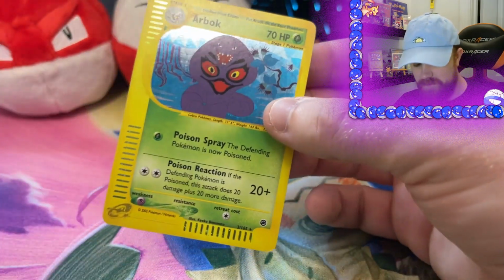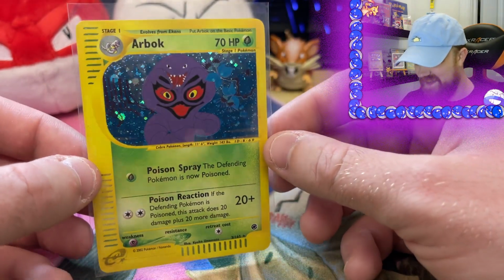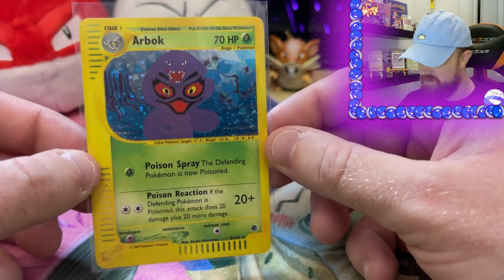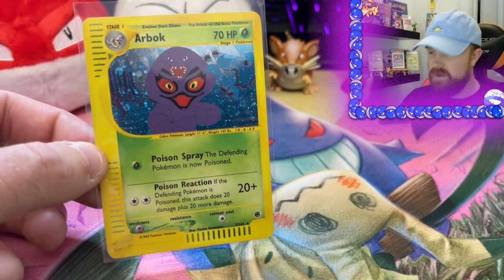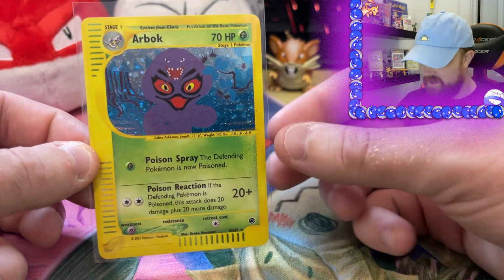but wow. The kid was like, oh, there's an Arbok in there that's worth $5,000, and I was like, I don't know about that. Definitely not a $5,000 card, but it's also definitely not something you see every day, and it's going straight into my big box. I don't have enough Expedition yet to start putting them all in the binder, but wow. I was really happy to find this, and shout out to the kid.